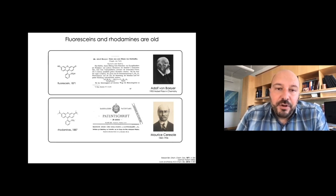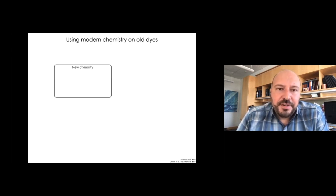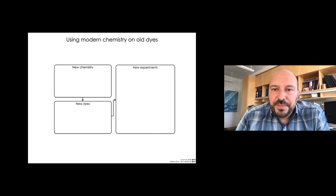But from an organic chemistry standpoint, the age of these dyes is a problem. It means that the methods used to synthesize these molecules are often quite old. And so when I started my lab at Janelia, one idea we had was to bring modern chemistry to bear on some of these old scaffolds. And the general idea was if we came up with new chemistry, then perhaps we could make new versions of these dyes with improved properties, and that could ultimately enable new biological experiments.